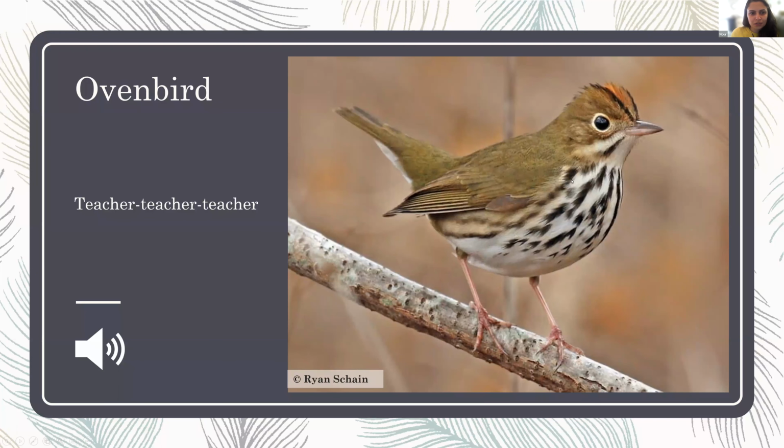So this very interesting bird here does a song pattern that's composed of two syllables, and that's illustrated by teacher, teacher, teacher. This song is very interesting because it starts off kind of mild and it becomes very, very loud towards the end. And we're going to listen to it together right here. Let's listen to the ovenbird.